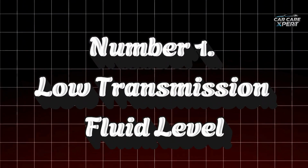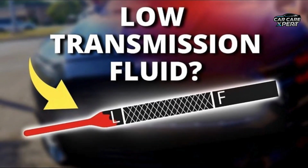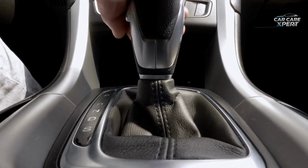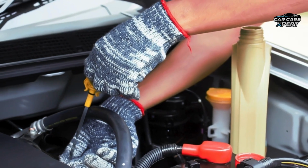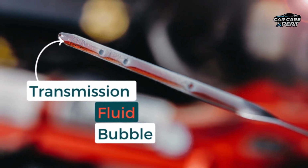Number 1. Low transmission fluid level. Low fluid is the #1 cause of transmission problems. Without enough fluid, your transmission can't cool, lubricate, or shift properly. If you feel slipping, hesitation, or grinding, pop the hood and check the dipstick, if your car has one. Park on level ground and see if the fluid hits the hot or cold mark, depending on the engine temp.